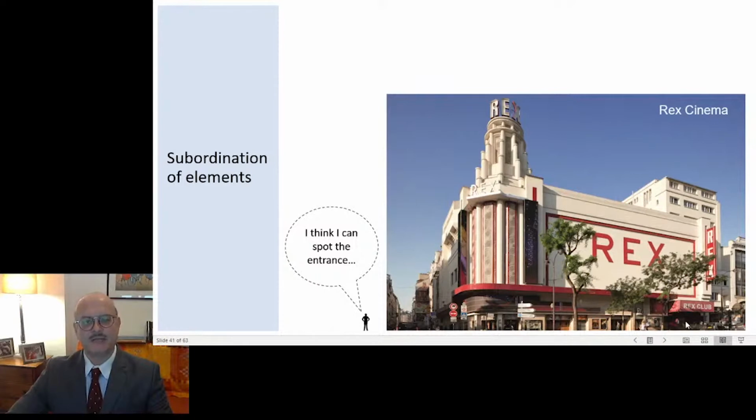There's a secondary entrance for the Rex Club. That too has signage, less architectural, more just in terms of signage, to let you know that that's where the entrance is. So there's a clear subordination of elements.